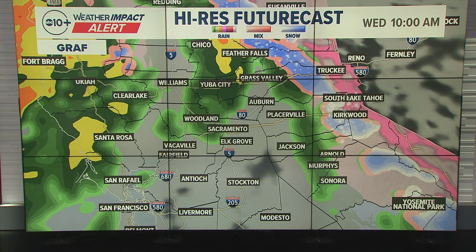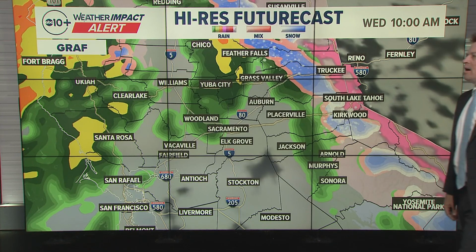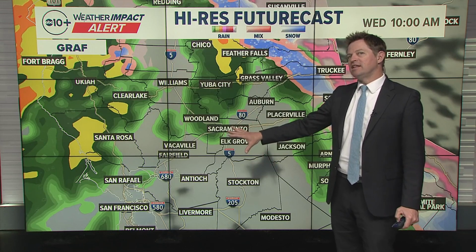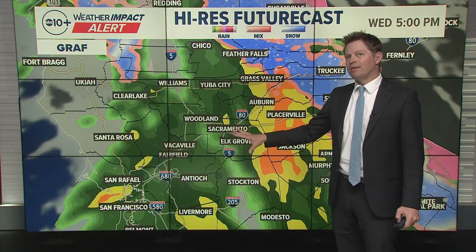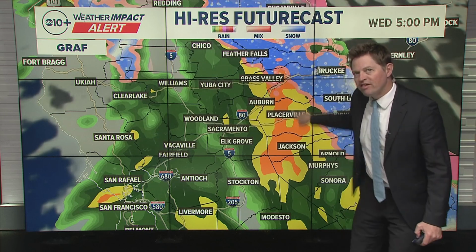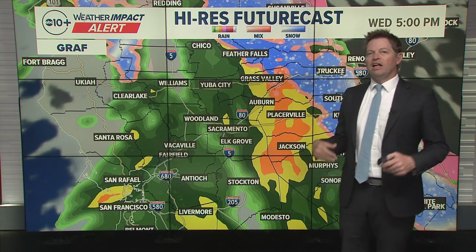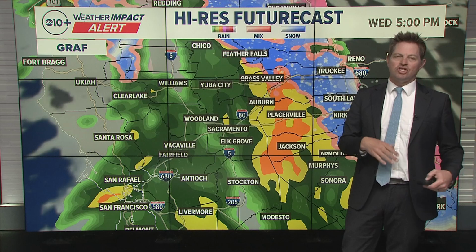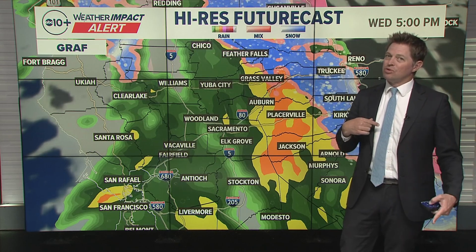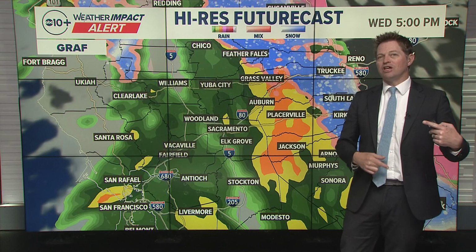You know, these forecast models are really good these days, but the bottom line is that I just want to stress that we ease into this until we finally see everything come together. And that's going to be that critical time period between 2 and 7 p.m. That's when this main band moves through. The issue with that is that it should time out for some of you around the time kids are getting out of school, people are getting out of work. It's just going to be a mess.